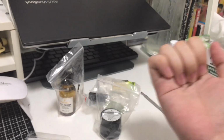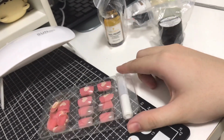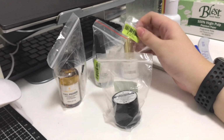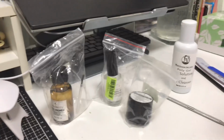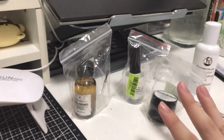Hello everyone, so as you can see I have no nails on. I plan to put these on using UV, and I got all of these from Shopee. I just saw this on TikTok, how she does her nails. I'm gonna follow her method. Sorry if my desk is super dirty.